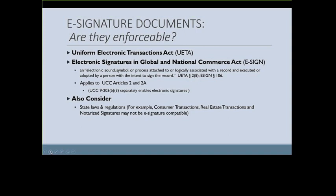And the answer is, in a nutshell, yes. This seminar is not designed for lawyers. Certainly, people are free to contact me if they need more specifics. But on a very high level, there are two statutes out there that make electronic signatures enforceable.